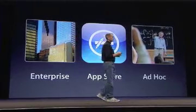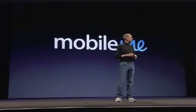Now, we've got something entirely new, and we're very, very excited about this. It's called MobileMe, and I'm going to ask Phil Schiller to come on up and tell us all about it and give us a demo. Phil? Hi, Steve.